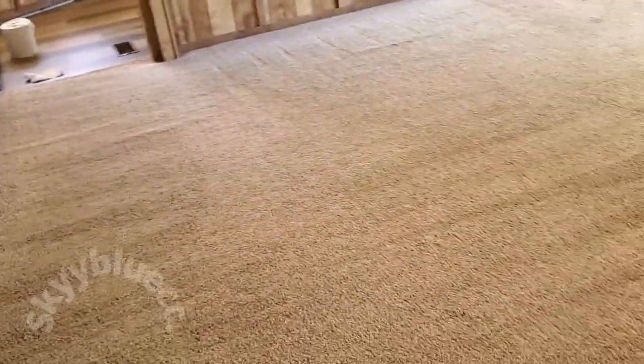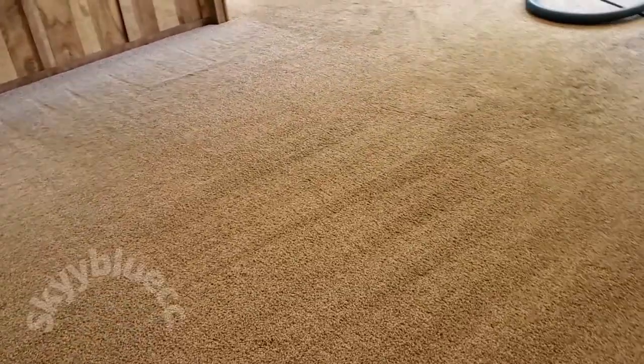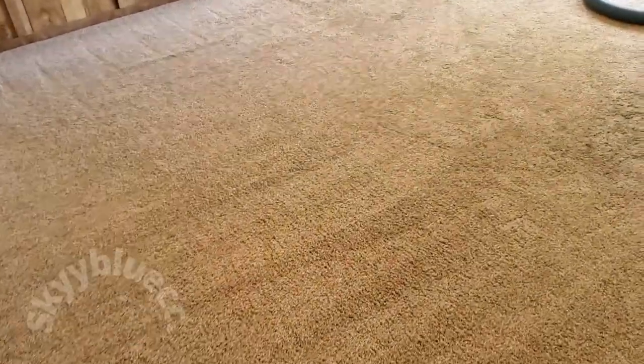So everything is good, turning out pretty good. So stay tuned, guys. Hey, it's like 106, 108 outside. In here, it's probably 104, 105. It's a mobile home. The AC is off, so it's good.